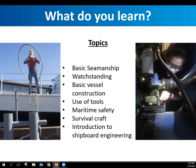You'll learn how vessels are constructed, all the way from the shipyard, all the way up to ships going back into shipyard to have major repairs done. You'll learn all of the terminology, how to use the tools, how to stay safe out on board a boat.